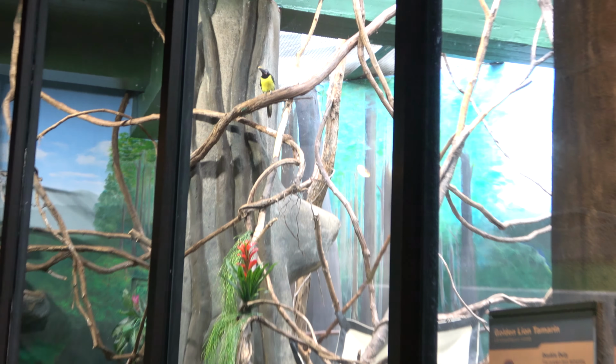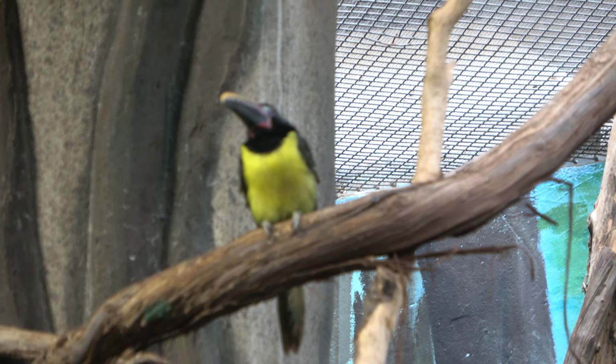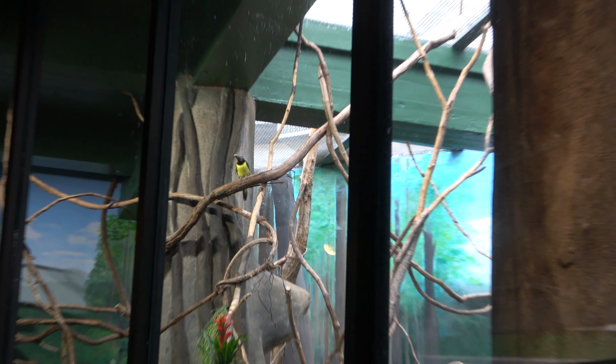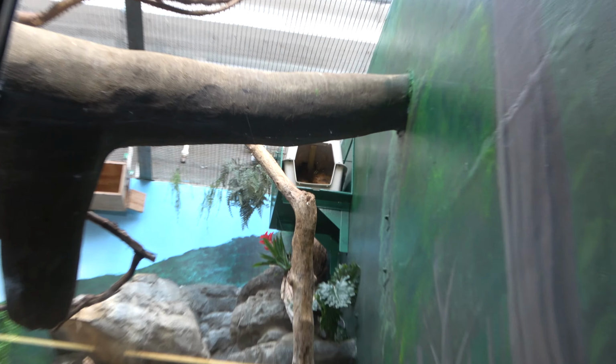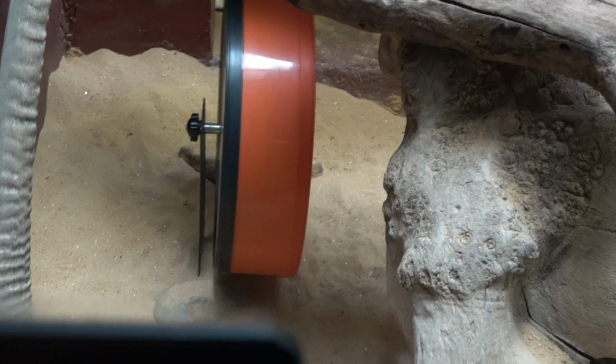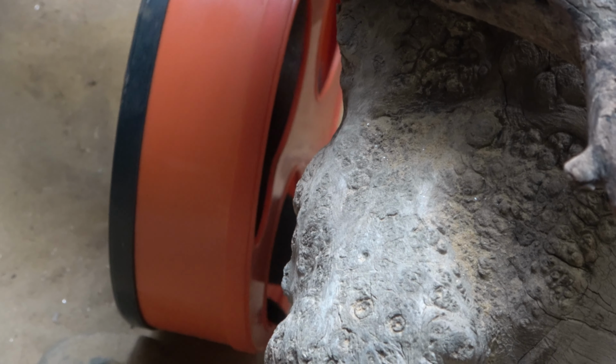This exhibit's kind of a rainforest type exhibit. You have green aracaris in here, which are a really cool species of bird. Now the star of the show is the two-toed sloth, and they're never easy to find. With sloths, always try to look up, and we found him sleeping in the carrying case. What else do you see in here? Oh, the dwarf mongoose just climbed into his wheel that he's now running around like a hamster.